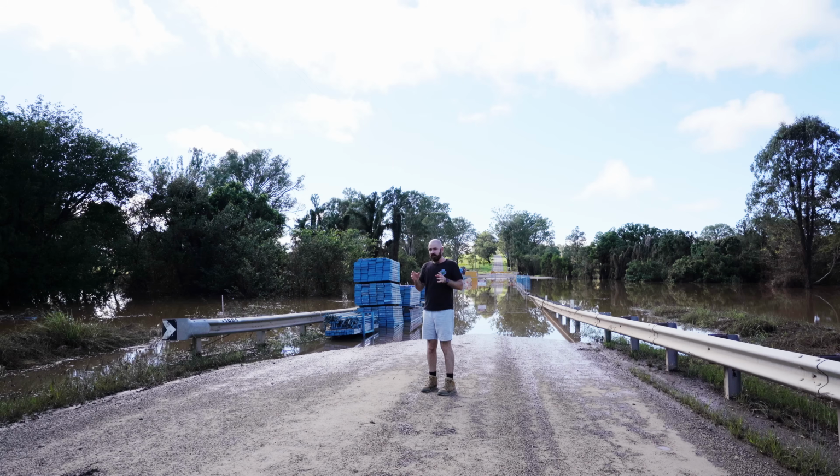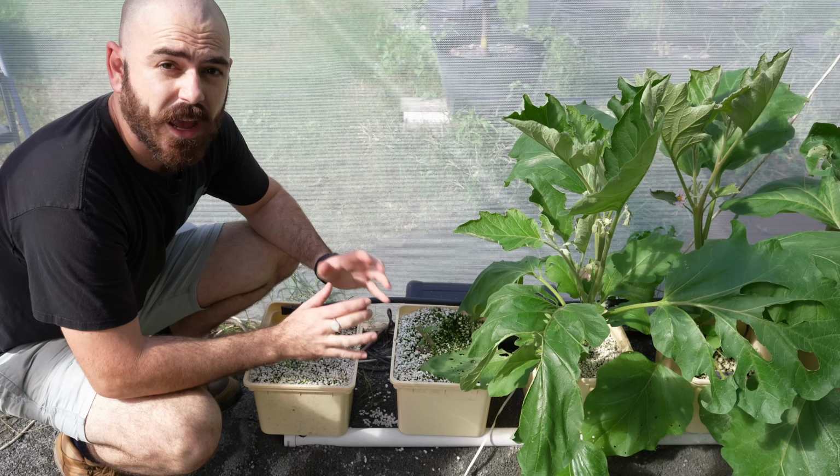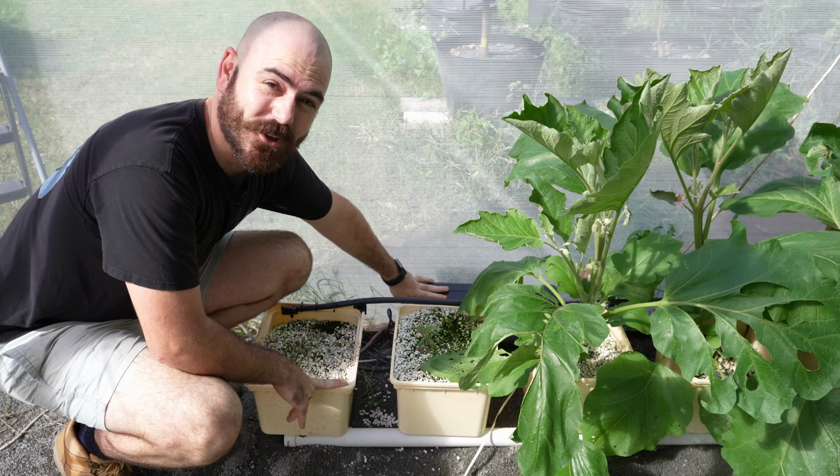And over the last couple of weeks, we've had hundreds of millimeters of rain in the catchment, which has caused this flooding. But it's also caused a heap of problems throughout my hydroponic systems and greenhouse. One of the problems actually came as quite a surprise to me. That is ants trying to find a dry place to lay their eggs. And apparently, one of the driest places in the greenhouse is my electrical box.